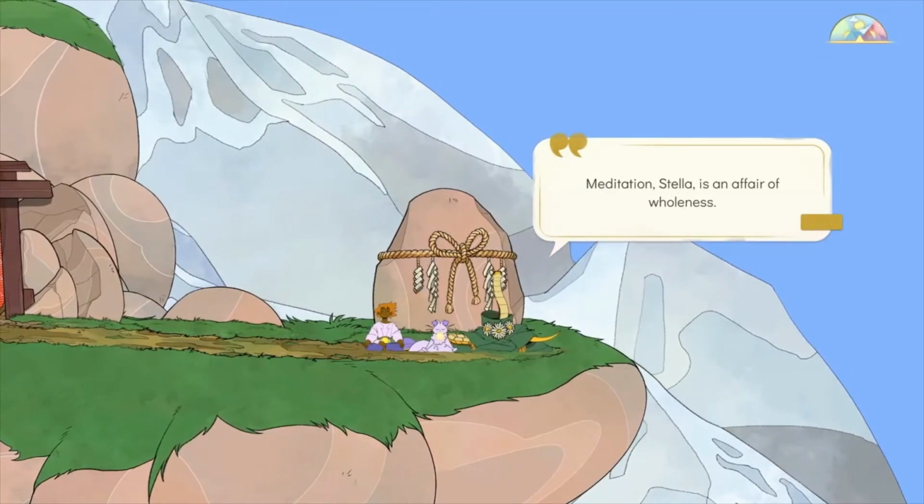Meditation, Stella, is an affair of wholesomeness. Oh, even the cat's doing it! Of wholesomeness and of oneness. A lot of novices believe, wrongfully, that meditating is the pursuit of an empty mind. But the mind is not empty, Stella.